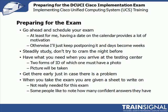And when you're taking the exam, you're given a sheet of paper to write on. I see no need for that in this exam. I've seen other people mention that they like to track how many questions they feel really confident about, so when they get near the end, they've got a good idea of how they're doing. I don't do that. That's really just whatever you want to do, but there's no math on this exam, at least on the current exam. You're not doing subnetting, you're not doing anything like that. None of the questions are hugely detailed where I've got to draw out a gigantic org chart or a logical data center diagram. So, you're probably not going to need that.